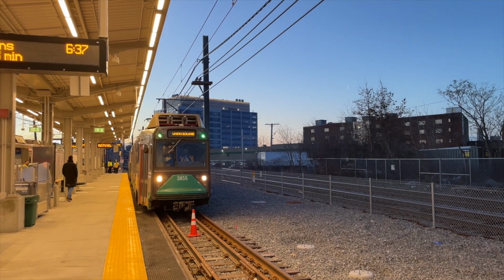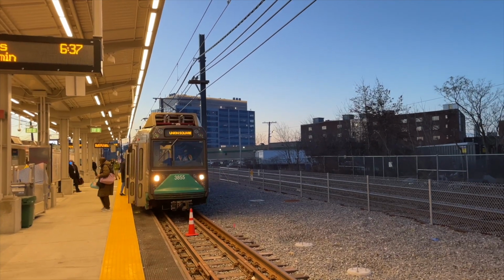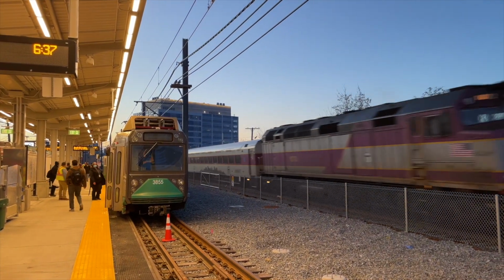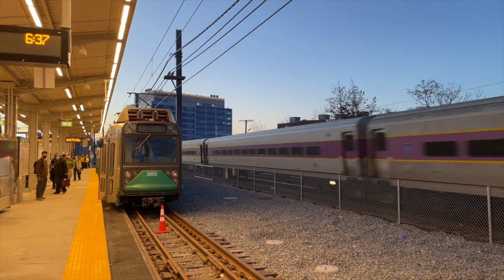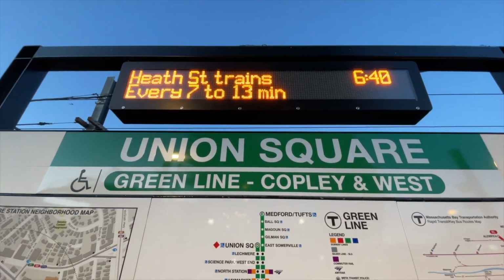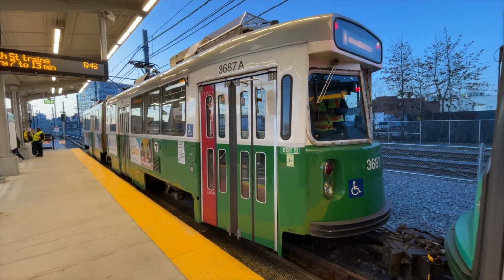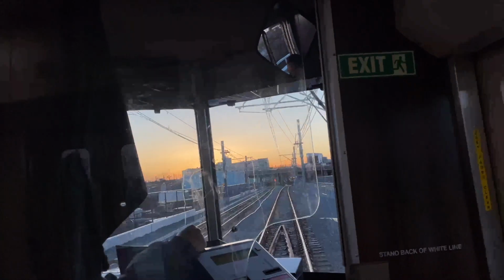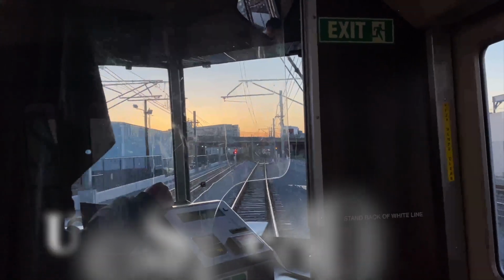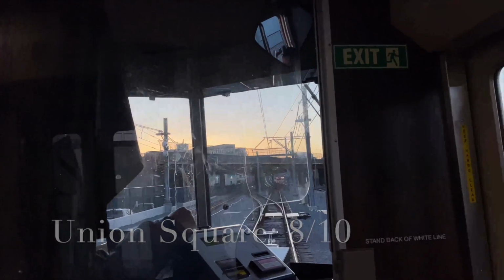The clock was nearing commuter rail hour. Here's an outbound Fitchburg train with F40PH-2C number 1072 roaring past. And just like that, it was all aboard for our train inbound. Overall, I really enjoyed Union Square Station, and I think you will too. I would give Union Square an 8 out of 10, because trains often have to wait to pull into the station due to congestion, and the elevator was not yet open.